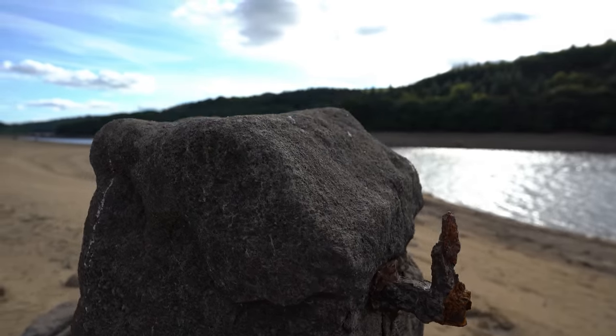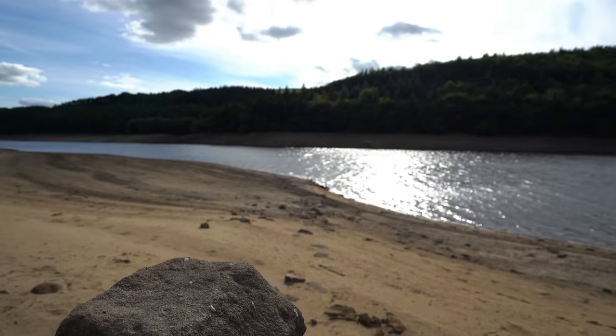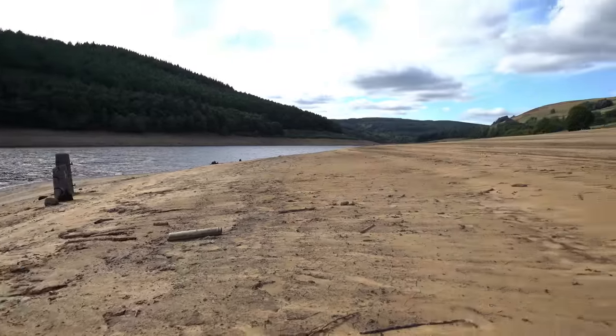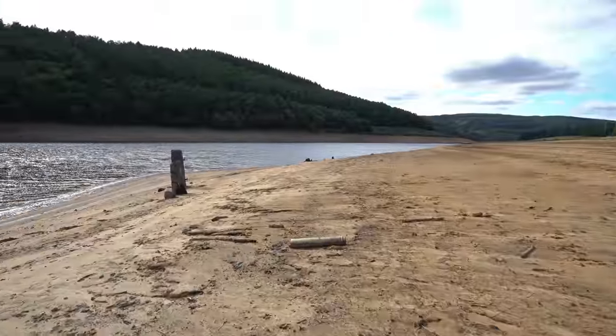It's actually got gate hooks on it. Hooks are on that one, it's come off that one. There you go, original hooks. I don't know how bright this is. It's filming in 4K, so the setting's all different on this at the moment. A couple more gateposts here. Bottle down there, but I don't think that's very old.